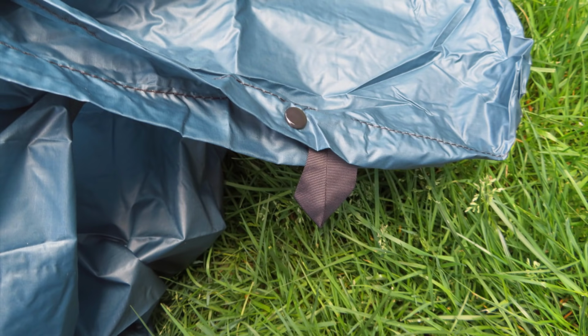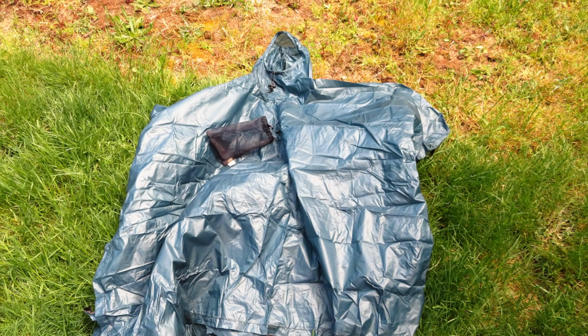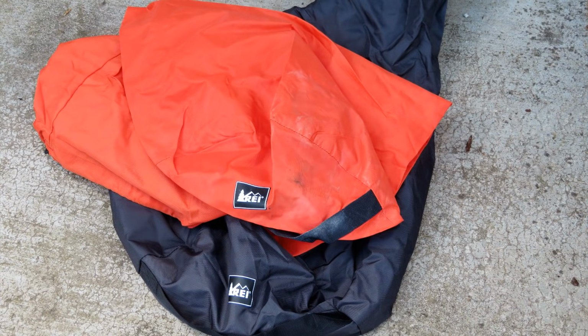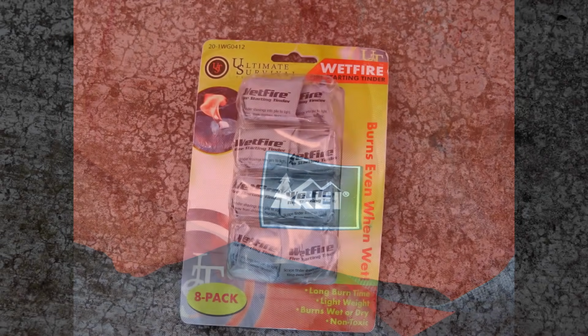Something has chemically changed the composite of the fabric that it's made out of, and so this needs to be pitched. If you ever see one of these, get one, because they're a very wonderful item to have in your emergency gear. There are 2 REI stuff bags. I thought they might be ruined, but I was able to wash them, and there was some sticky weird residue on them, but it washed right off.